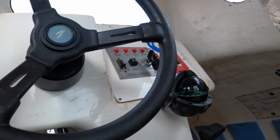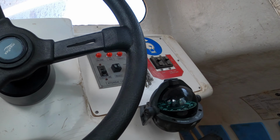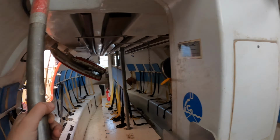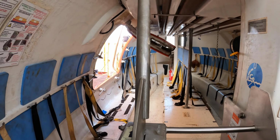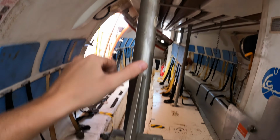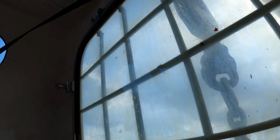where he has access to the helm, engine controls, throttle, and the boat hook release. So by pulling on this lever here, you'll release the falls, which is that hook there, and allow the boat to drive away from the ship.